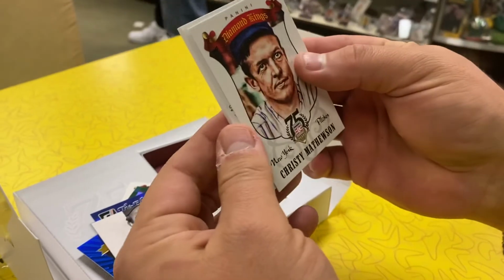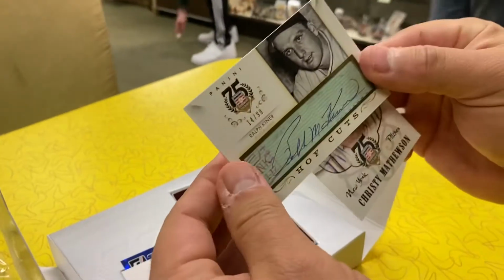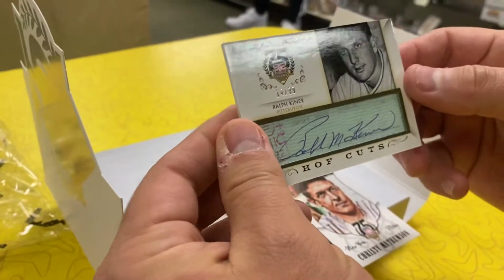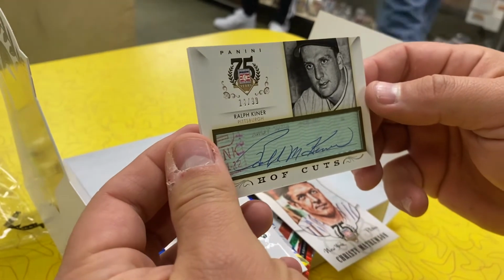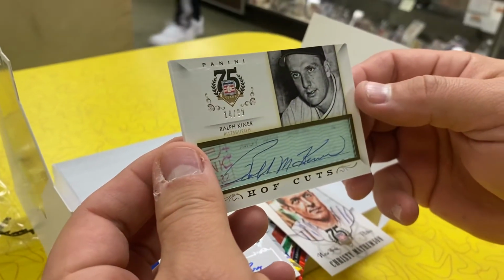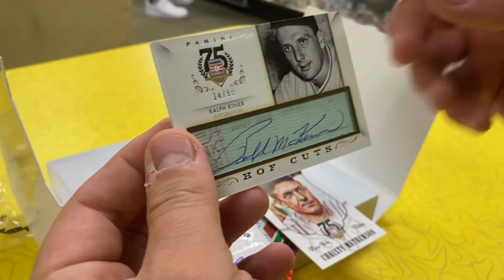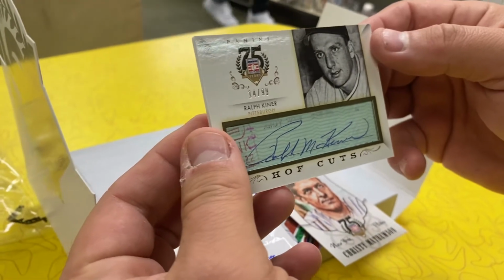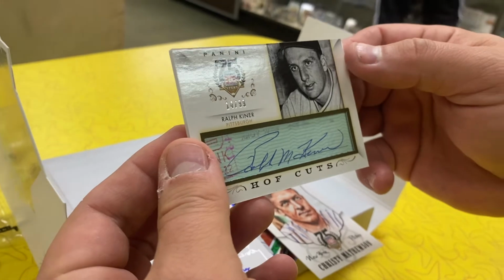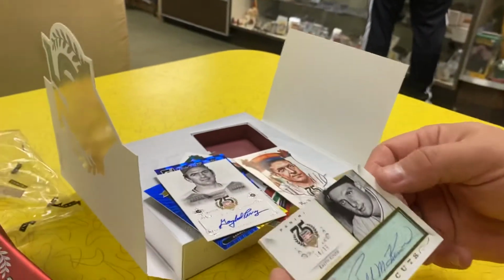Let's see. Be a Ty Cobb. Oh, a cut auto, Ralph Kiner, out of 99. That's cool. I've never had a die cut. That's not a die cut. Oh, cool. Cut signature. That's cool. Heck yeah. Out of 99. So there we go. Good job. That's fun.